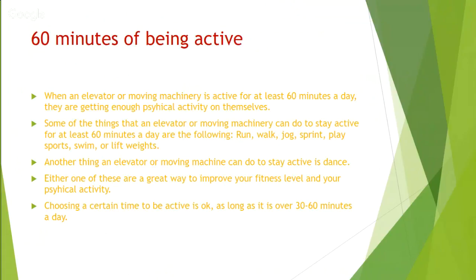And any time you can do it too. You can be active, physically active at any time of day. At 3 o'clock in the morning, right? Okay, so those are some of the things that you can do to stay active for at least 60 minutes a day. Another one's to dance. Okay? So you know what? That is part of your physical activity for these 60 minutes a day, right?